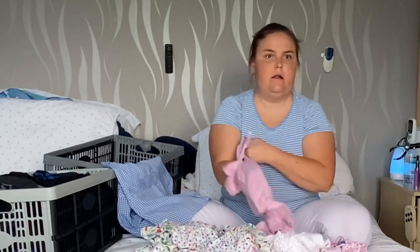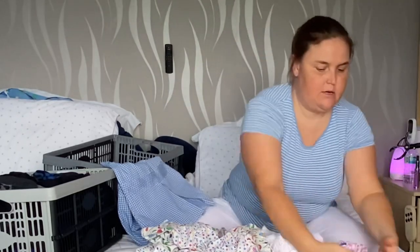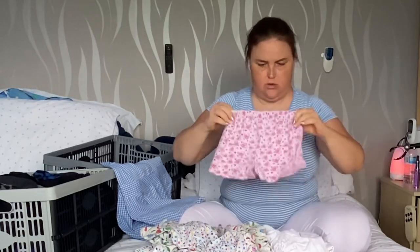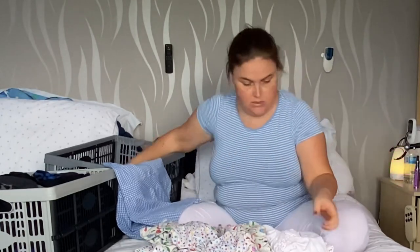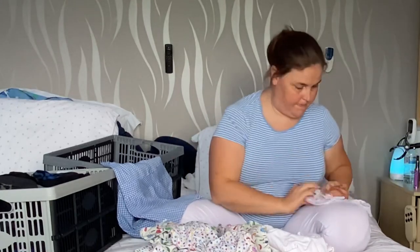And then once it's done, dryer or hang outside. At the moment, we're just using the dryer because I haven't got the strength to go and stand and hang laundry. And I put it away as soon as it comes out of the dryer. One, it reduces creases, and two, it's just easier to get it put away.